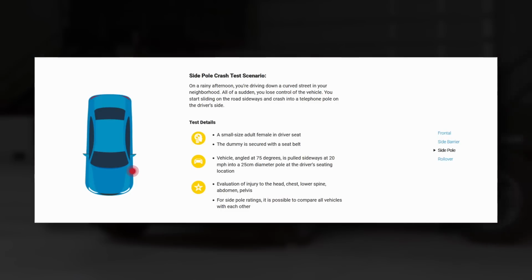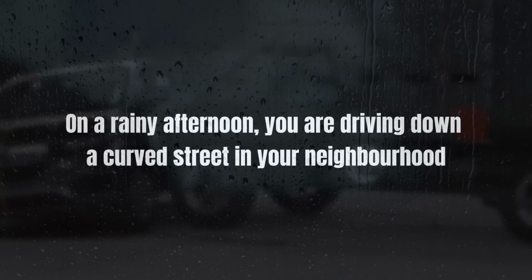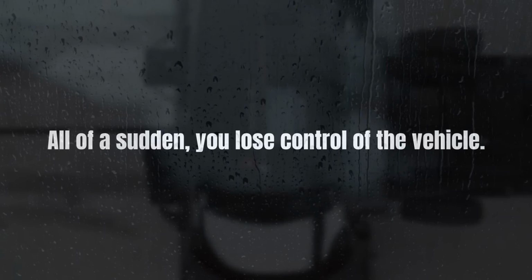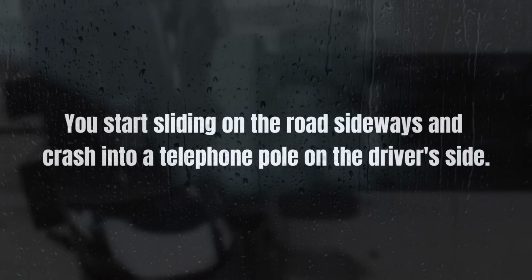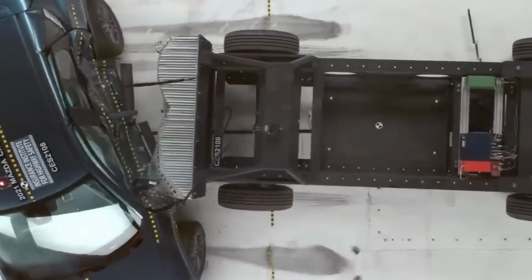But then we have the test with a woman driving. On a rainy afternoon, you're driving down a curved street in your neighborhood. All of a sudden, you lose control of the vehicle. You start sliding on the road sideways and crash into a telephone pole on the driver's side. Do I need to point out what they just did here?